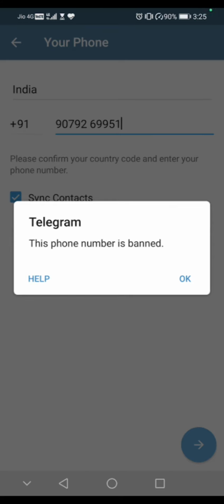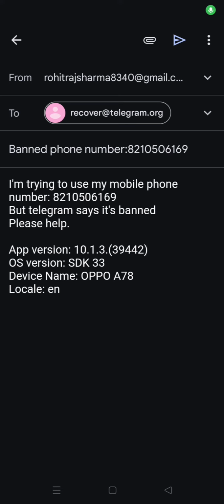As you can see, here it is showing the same issue in my Telegram application. In this pop-up, you will see a help button. Click on it. After clicking it, you will automatically be redirected to your Gmail application, and you will see this type of menu. Now, on the top right-hand side, you will see a send button. Click on the send button.